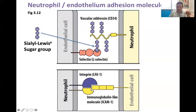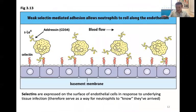The neutrophil also has these proteins known as integrins like LFA1, and those will bind very strongly to these proteins that are expressed on the surface of the endothelial cell known as ICAMs, or immunoglobulin-like molecules. And these interactions are very strong, and they really anchor the neutrophil onto the inside of the blood vessel wall as the first part of the neutrophil then begins to undergo diapedesis and leave the blood and go into the tissue. So let's look at this here.